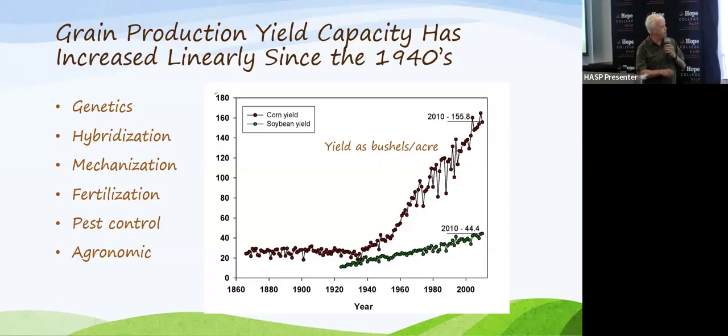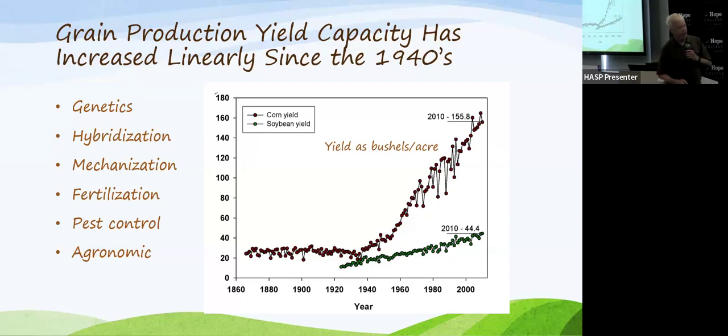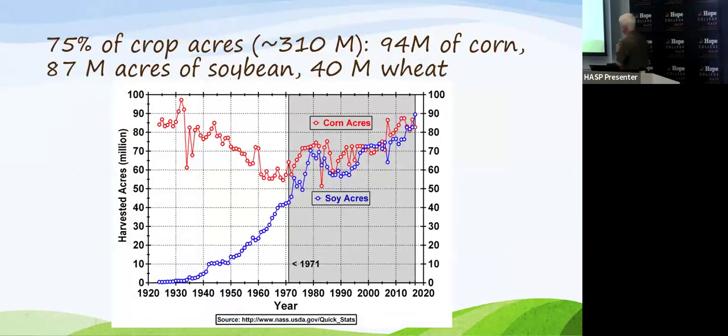Pest control. We actually don't apply as much active ingredient of pesticides as we used to. That's probably a good thing. On the other hand, the active ingredients are much, much more lethal to the insects. The EPA tests the safety of these things, but you don't know what you don't know. And then agronomics, just knowing better when to plant, how early to plant, has all continued to improve.